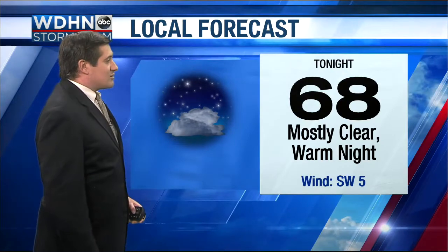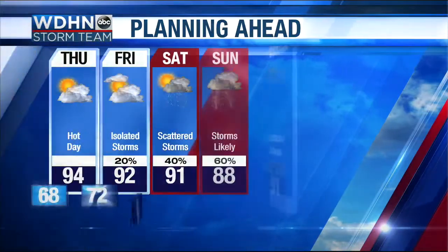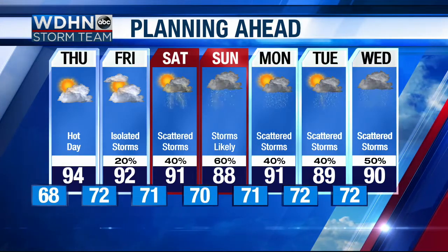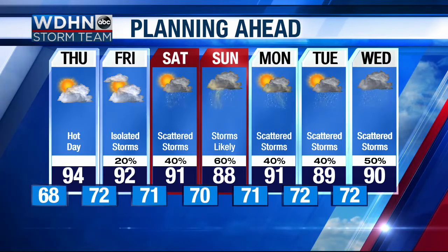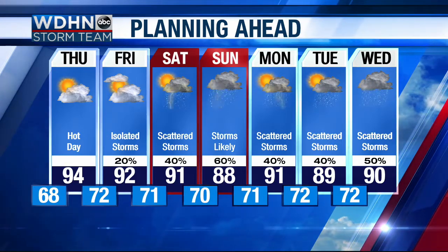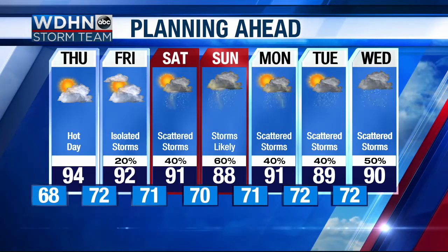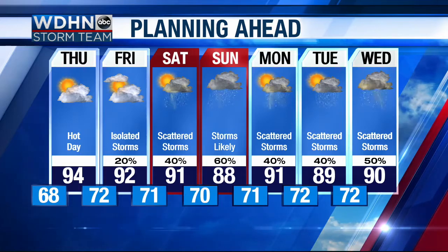68 degrees for our low temperature for tonight, and then for tomorrow 94 degrees. Some spots will be a little bit warmer than that, so definitely stay cool and stay hydrated if you can. Limit your outdoor activities because these temperatures are the hottest that we will be dealing with so far this year. Temperatures will cool off a bit as we slide into the weekend as those storm chances increase, and they'll stay with us next week. Scattered showers and storms for Monday, Tuesday, and for Wednesday, maybe a slightly higher rain chance for next Wednesday.